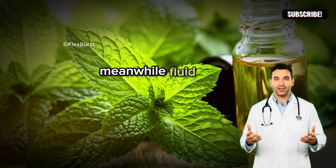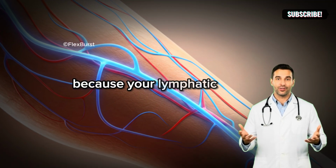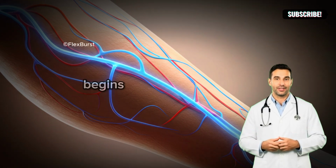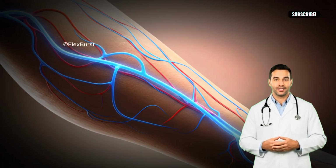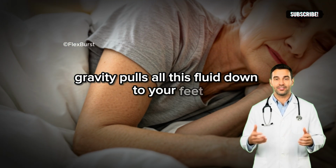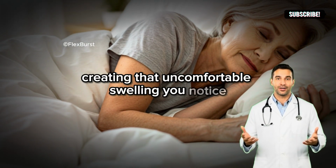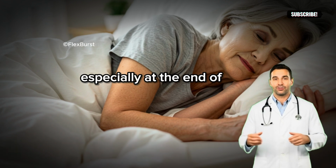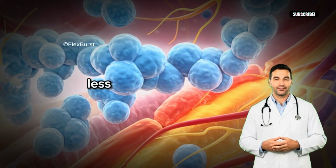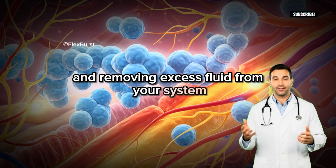Meanwhile, fluid starts accumulating in your lower body because your lymphatic system, which normally drains excess water, begins working more slowly. Gravity pulls all this fluid down to your feet and ankles, creating that uncomfortable swelling you notice, especially at the end of long days. Your kidneys also become less efficient at processing and removing excess fluid from your system.